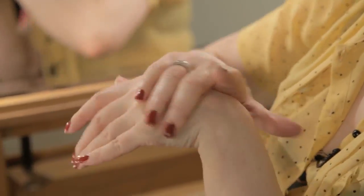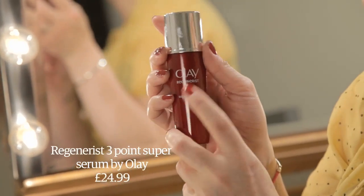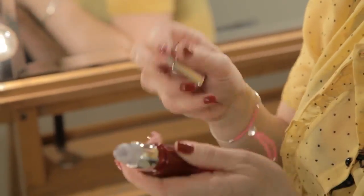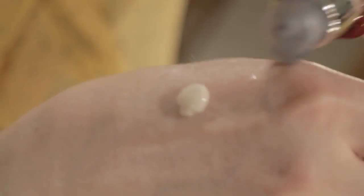Olay is another brand with billions and billions spent on research and development, and the result is a really good quality serum. This one here, the 3-point super serum, it's fantastic. I know loads of beauty editors who swear by it. Again, it's a day and night serum and it tackles everything from hydration to general anti-aging concerns, luminosity and so on. Quite a similar offering to the L'Oreal one. Straight on after cleansing, maybe just one pump massaged all over your face, neck, and around the eye area, and then follow up with your night cream or your day cream.